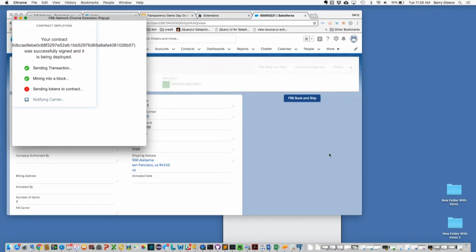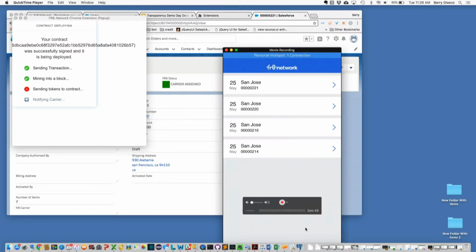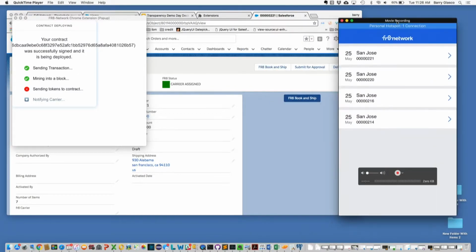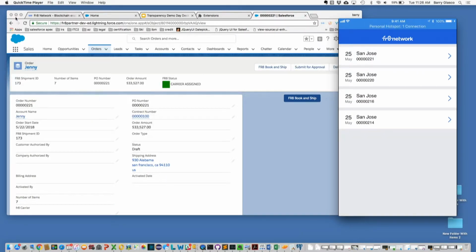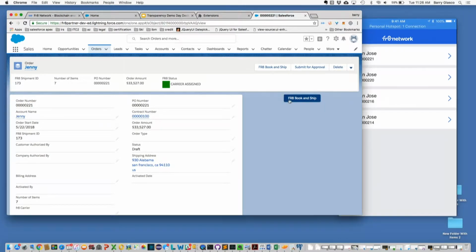The worst nightmare. Effectively, what's happening behind the scenes, though, is this smart contract is going to sit as that single source of truth, which is this intermediary layer that effectively communicates information to the customer, to the carrier, and back to the manufacturer when necessary.